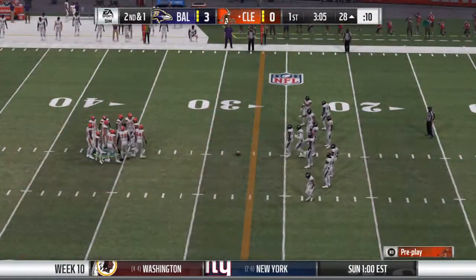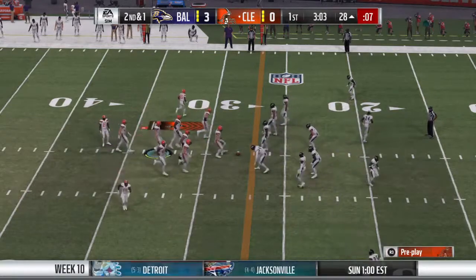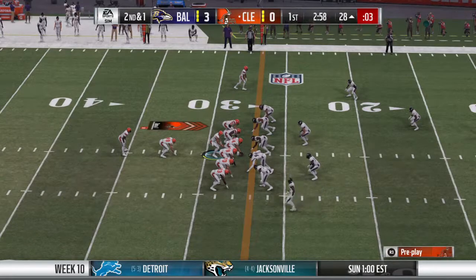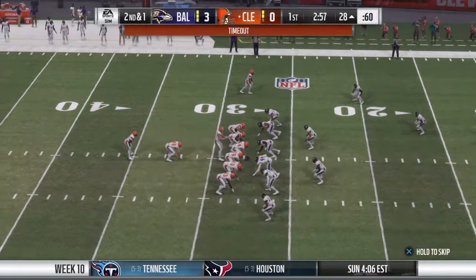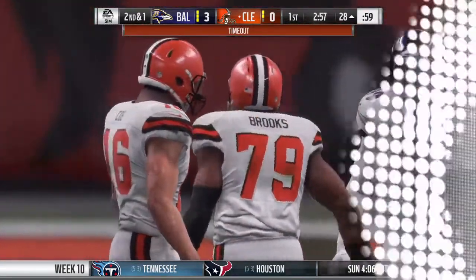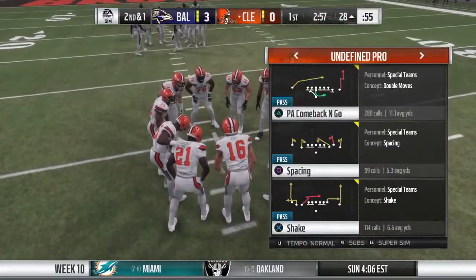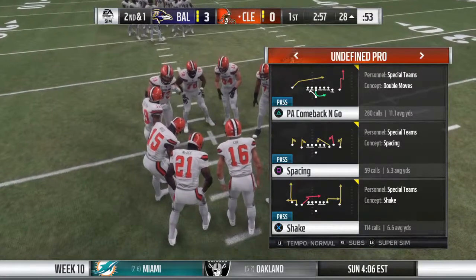See if they stay on the ground for 2nd down. They'll need to get the play off quickly. Play clock down to 2, and we get a signal and a timeout. They'll have 2 remaining as we step aside here in this first quarter.